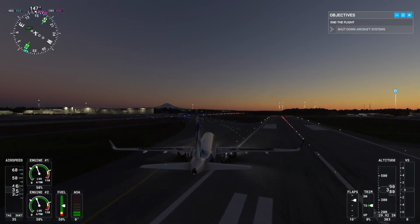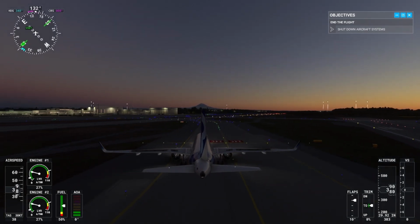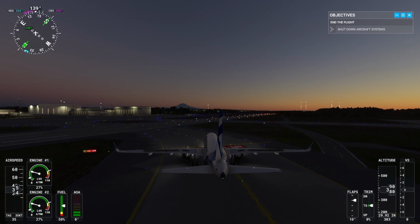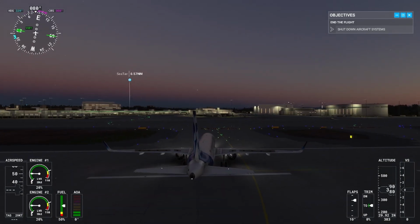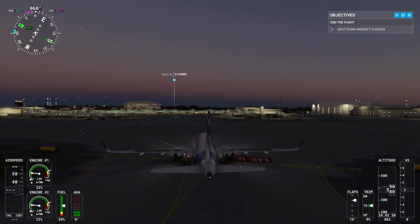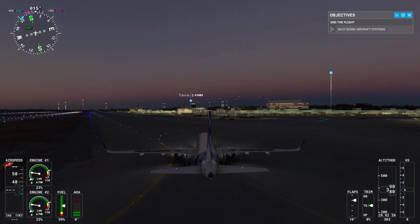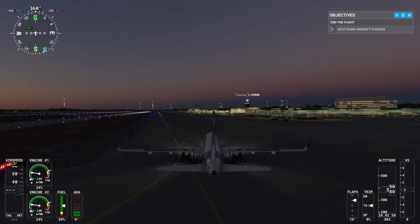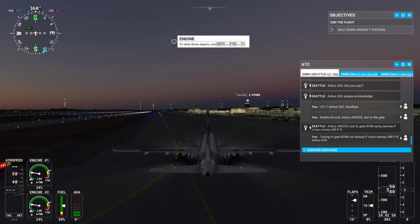I have no idea where you want me to go, and I cannot control this damn thing. Why is this? Slow down! Oh my gosh, slow down! Why on earth are you speeding? Okay, stop. I have no idea what you want me to do here. Taxi to gate B420 via taxiway P. I'm gonna find where this thing is at.